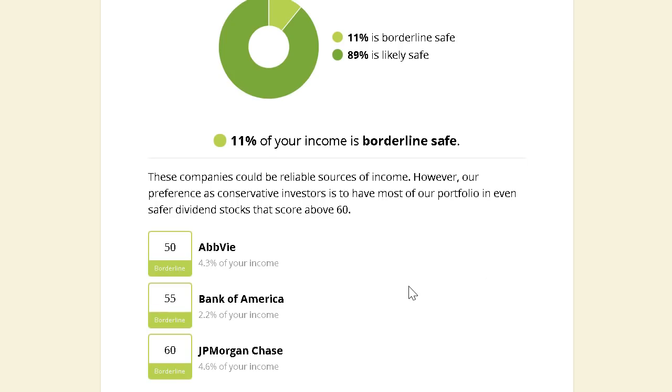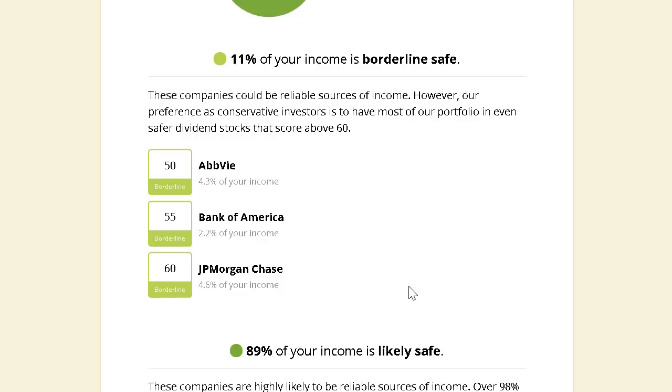And right now, 11% of my dividend income is considered borderline safe, and that comes from AbbVie, Bank of America, and JP Morgan Chase. And I'll be very honest, I am not worried about a dividend cut or suspension from any of these names, especially the banks.